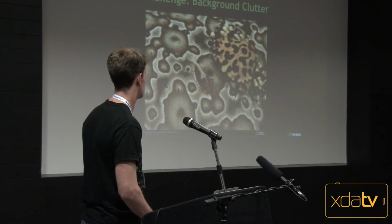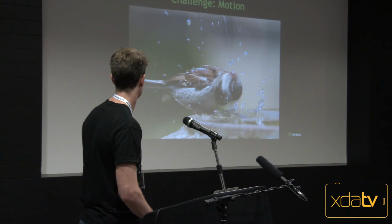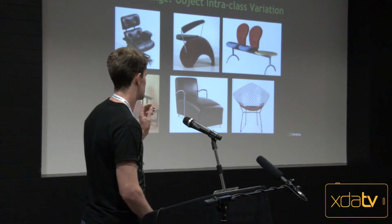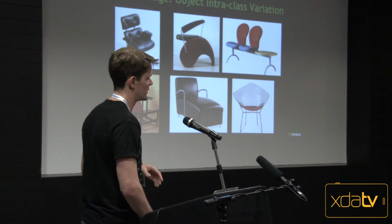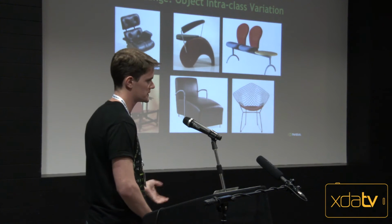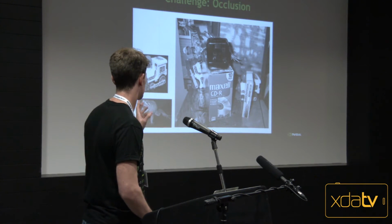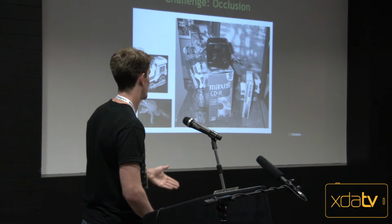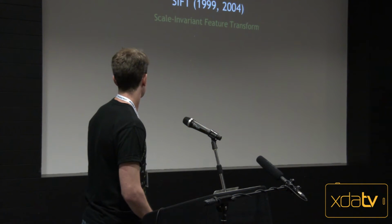Here's another example. Background removal is often challenging. Even humans, when I first looked at this slide, I only saw one of the two sea creatures. I don't know if this is a crab or a scorpion. So motion is another issue. And lastly, it's hard for a computer to understand that these are objects of the same class. So this is an old problem, probably identified in the 1970s. And ideally, we'd like to think that we've made some progress in the intervening 45 years. And indeed, we have. This is another example of a challenge for computer vision. How does a computer know that an object is occluded or behind another object? And this is an example of objects that are experiencing occlusion.